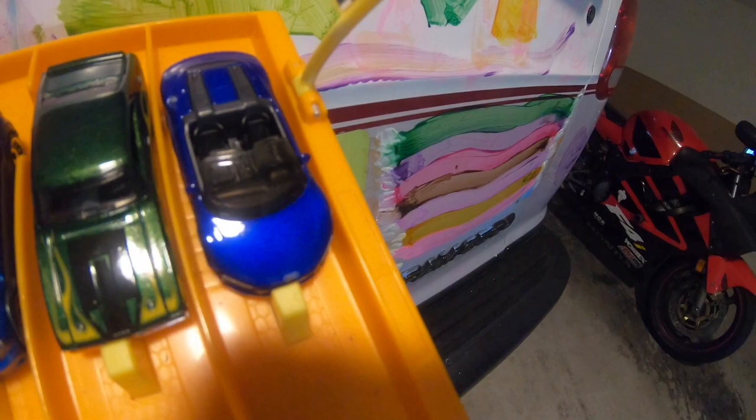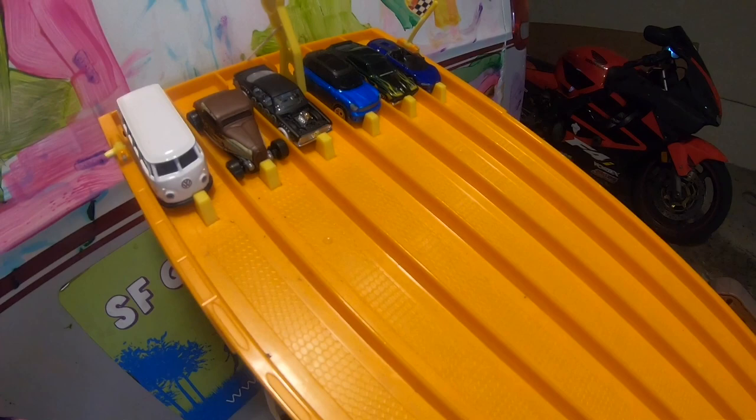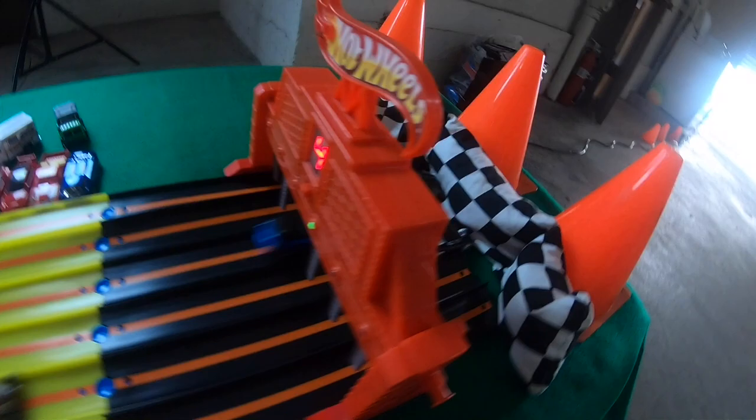Here we go. We got them all lined up here. And just to let you know, the back of this does open. And of course, it closes. All right, so let's check it out. Let's see who's gonna cross this finish line. Here we go. Lane four.